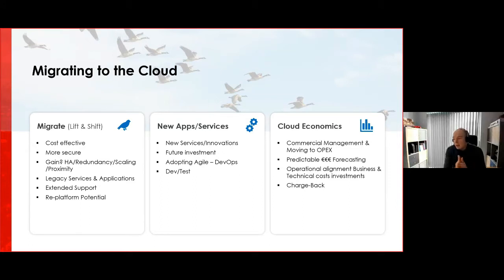Cloud economics: commercial management of moving to OpEx, predictable cost forecasting, operational alignment with business, technical costs. Those three points really speak to aligning IT and operational costs with business. Businesses more commonly operate on an OpEx type basis. You've got demand and supply, and smart businesses adapt their supplies and their engagement models and staff to meet the demand as it is there. When demand decreases, the stock and staff tend to downsize, and when it increases and scales out, they upsize.